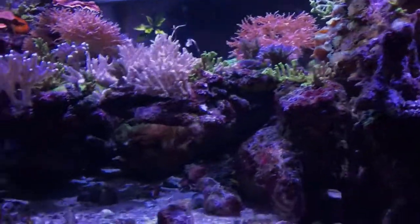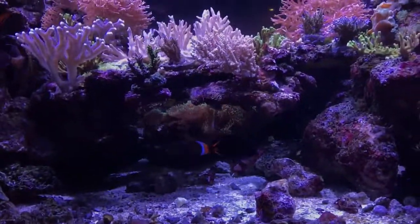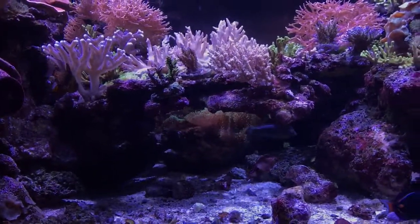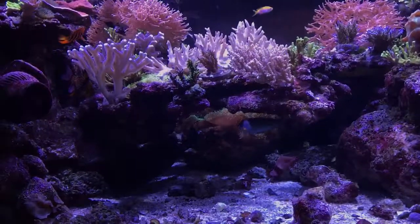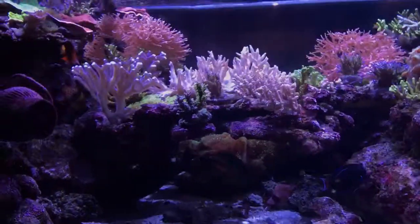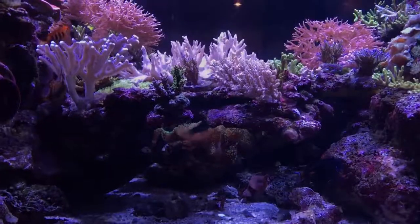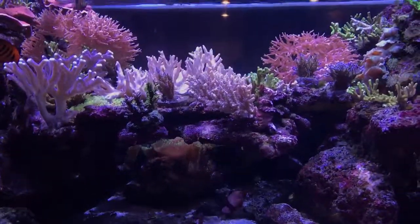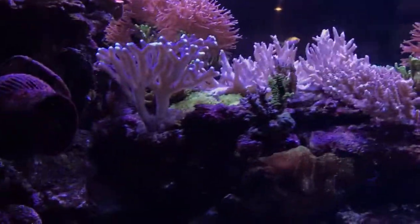You may recall I had a big wall hammer over here and had it there for a number of years. Wasn't an ideal placement because it was getting shaded on one side. While the top half was happy, the bottom half really wasn't, and took up a lot of space and prime real estate for SPS, and I opted to move it. Actually broke it into 3 pieces and moved it to the other side of the tank, at least temporarily. But this opened up a lot of space here on this bridge.